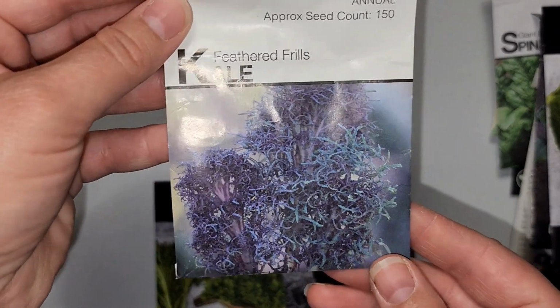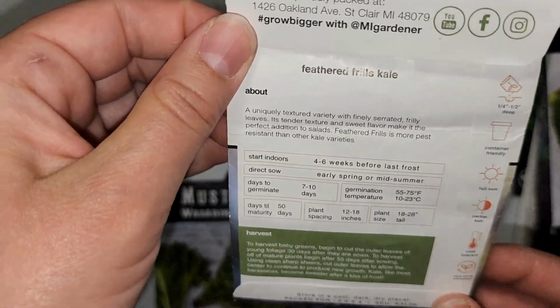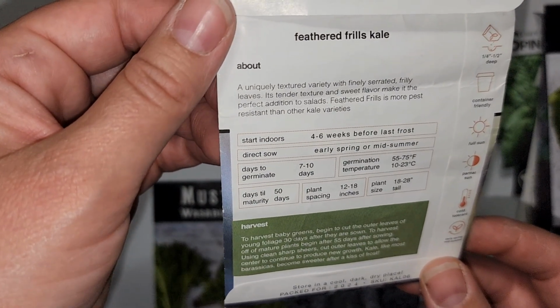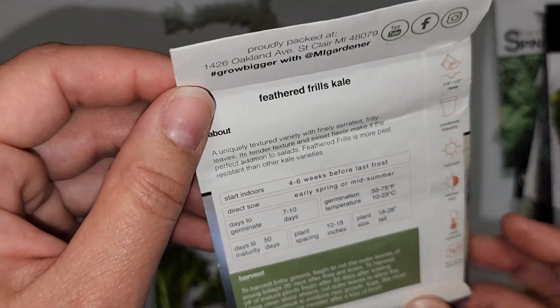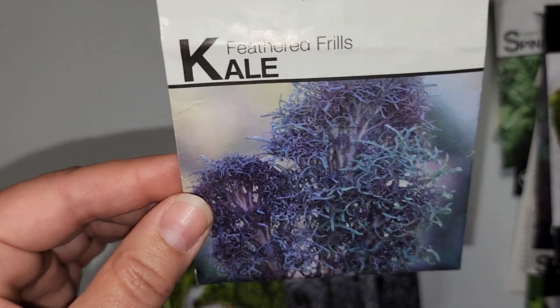Feathered Frills Kale. This I got, was it early last year? Yeah. A uniquely textured variety with finely serrated frilly leaves. Its tender texture and sweet flavor make it the perfect addition to salads. Feathered Frills is more pest resistant than other kale varieties. Other than the look, I want to see if it's pest resistant.